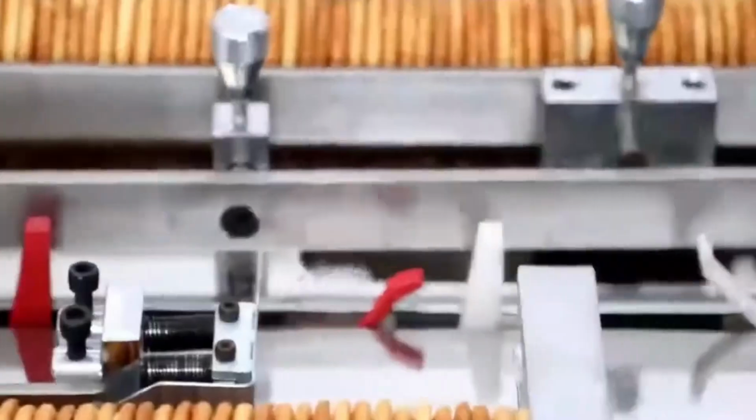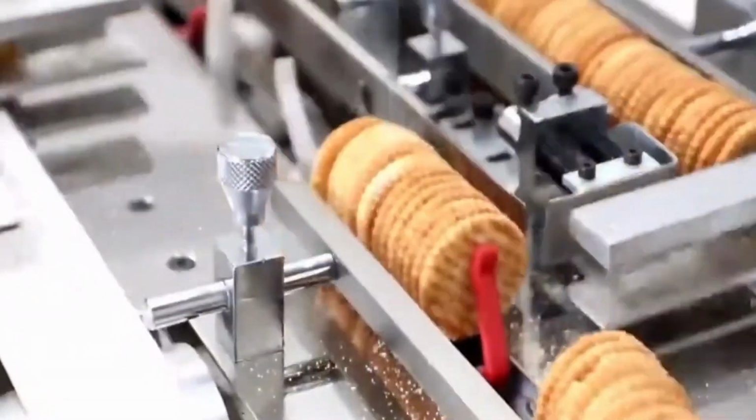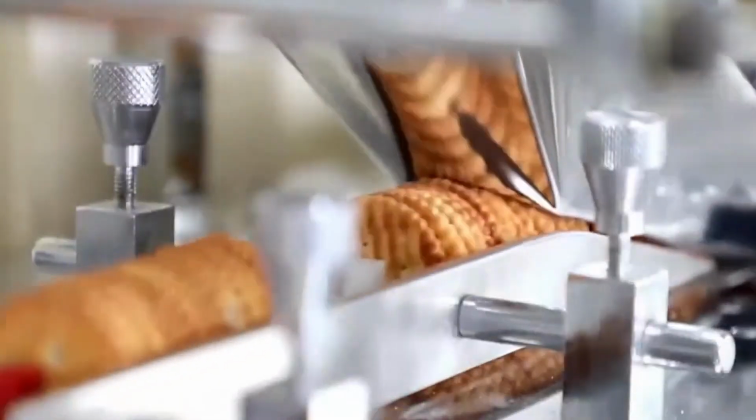This process is done with fully automatic machines and operates at high speed. Shaped biscuits are baked in huge ovens. Finally, the biscuits are carefully packaged by automatic machines. Each package goes through a final check before leaving the factory.